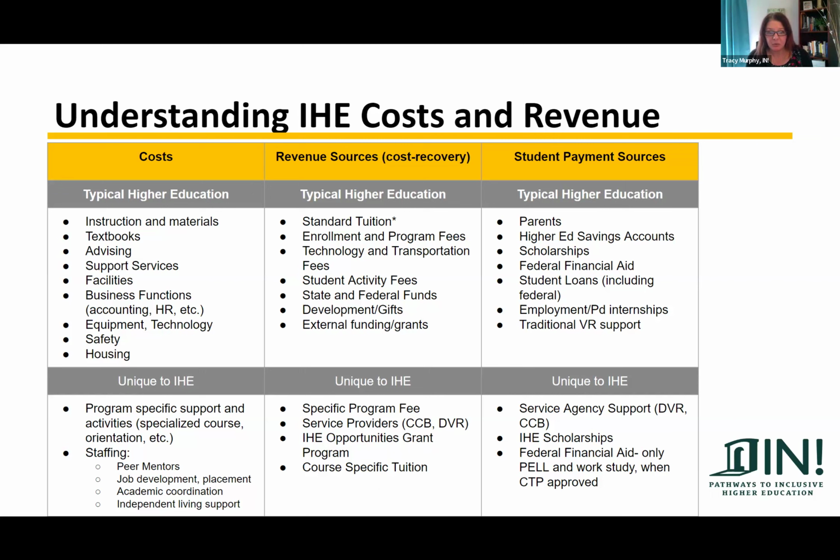So what's most important is that we are creating a sustainable program. And so we really want to make sure that the schools we partner with understand how to do cost recovery and what the revenue sources are. Unique to inclusive higher ed, typically our schools charge students a specific program fee for the supports they receive in the inclusive higher ed program.